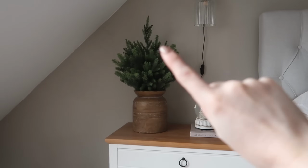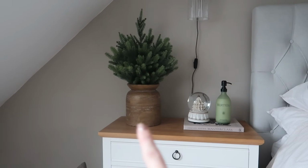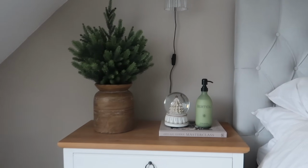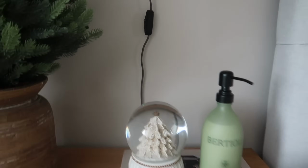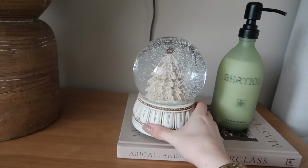So it's another one of the Amazon Christmas trees, the same as the one in the guest bedroom that I just showed you. And then I've put it into my rustic pot. I've got my snow globe on the side, which always gets questions. This is a TK Maxx special.